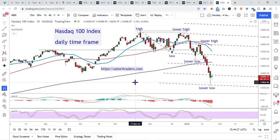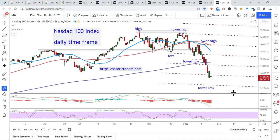This is the Nasdaq in the daily time frame, and we've been tracking this. This market is clearly in a downtrend with a series of lower lows and lower highs. Yesterday, big stick save at a support level. Today, just kind of sideways, hanging out, see what's going to happen. MACD in hard bear mode on a sell signal. Energy rising a little bit this morning.